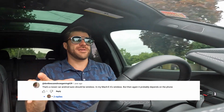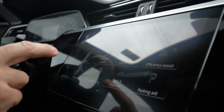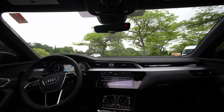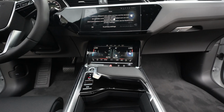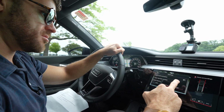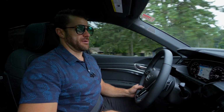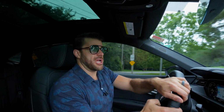Now the cool thing about this is you get wireless Apple CarPlay and Android Auto. I've been using the cord for a long time, so I'm not as spoiled here. You can get wireless Android Auto and Apple CarPlay in your infotainment, and you do have these two monitors here. One for your heating and air conditioning down below, and then you have all your controls here for your radio and your vehicle controls and your phone on this top screen. So there's a lot going on. That's one thing I noticed. It certainly takes some adjustment if you are buying this car, but that's like whatever car you're gonna buy.